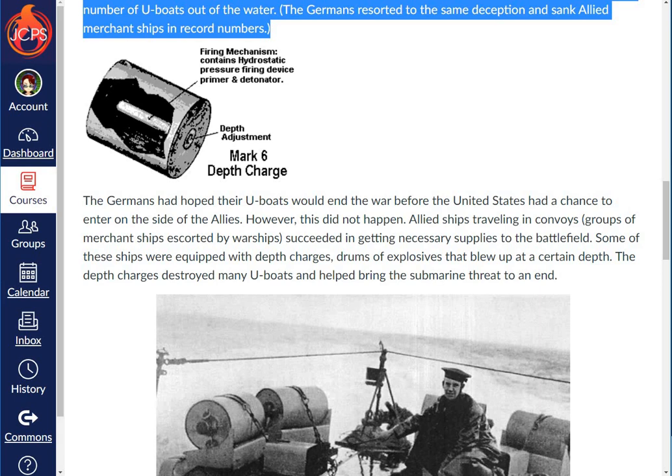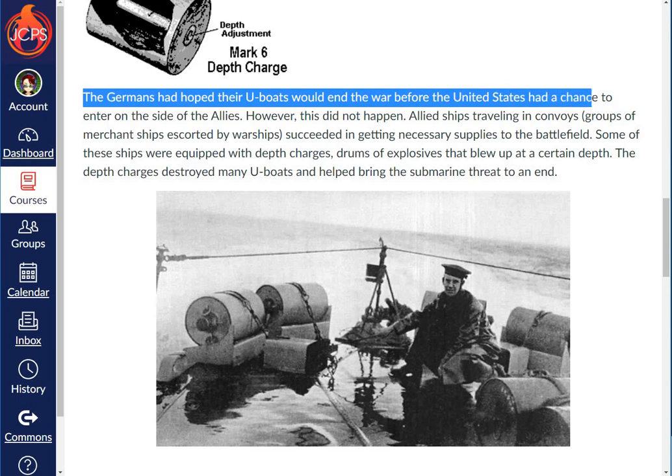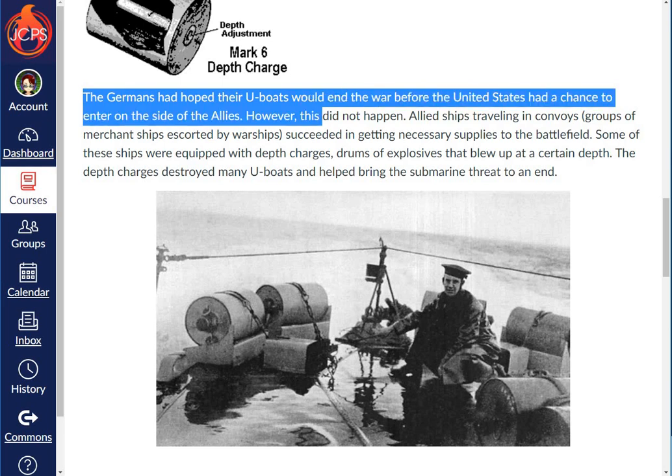And here's the canister they would drop into the water to blow up the submarine. The Germans had hoped their U-boats would end the war before the United States had a chance to enter on the side of the Allies, so that they could get enough soldiers together, enough supplies, etc. However, this did not happen.